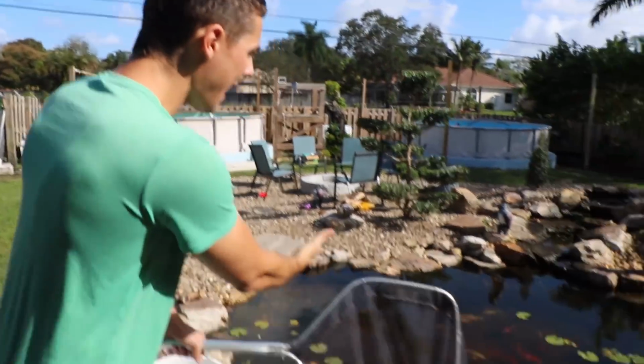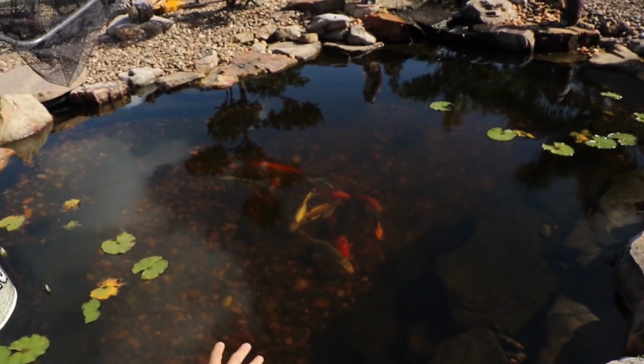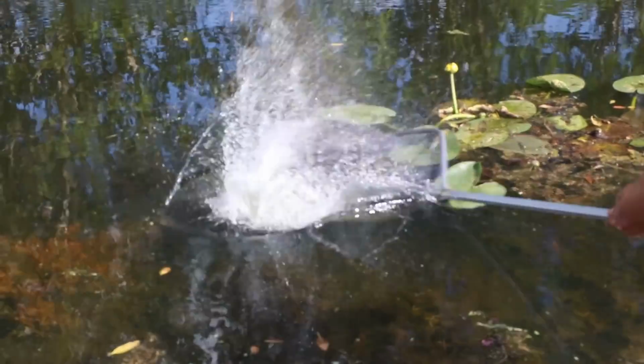What's Gucci, Rawwfam? So guys, we are out here next to my gorgeous koi pond. Believe it or not, these things are all different colors, different shapes, and definitely different sizes. All of these koi inside of this pond are imported from all over the world. These are hand-picked animals that I chose to put in my pond. But what happens if we go into the wild?